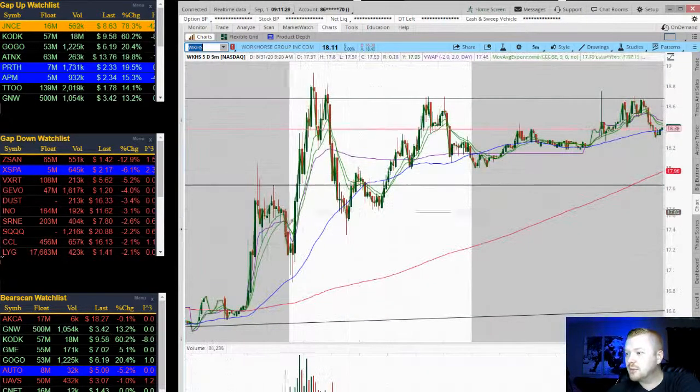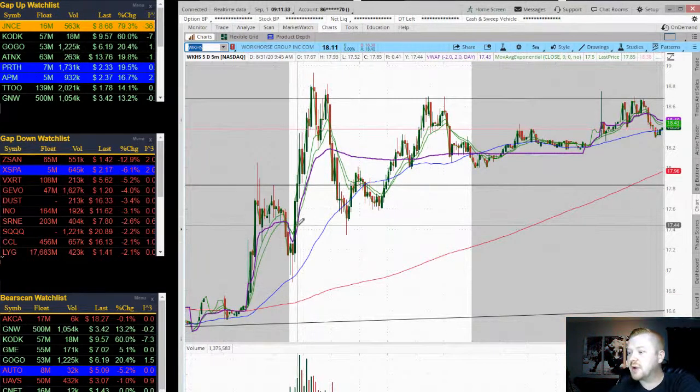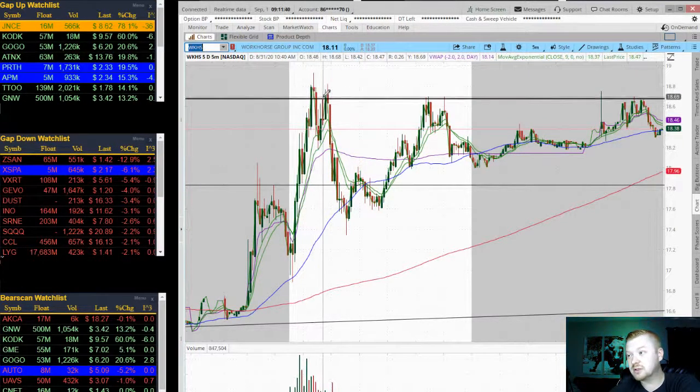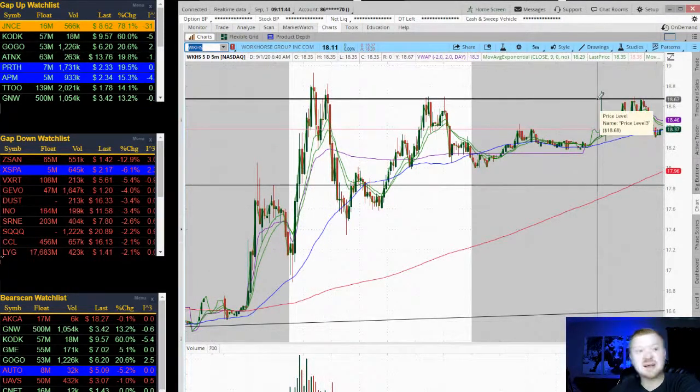And just that. WKHS, a little red out of the gates like it usually does, turns back around and tested its final area of resistance, which is already touched, look, 3 times. Once in this little area here, twice, and then 3 times here in pre-market.